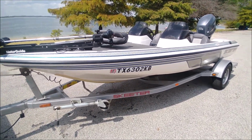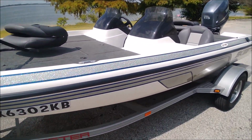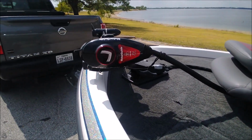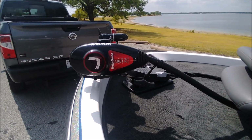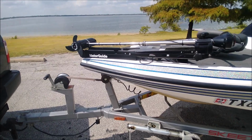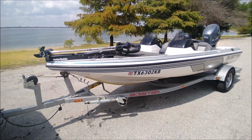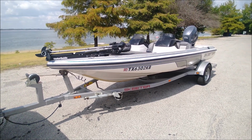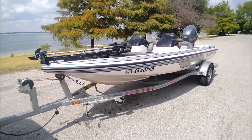But anyhow, that'll take care of this walk around, show you the condition. Just unbelievable that this thing is this shape for a 2004. 71-pound thrust on that trolling motor. Anyhow, that'll take care of the walk around and lake or land inspection. And now I'm going to take this thing out and run her and see how she does.